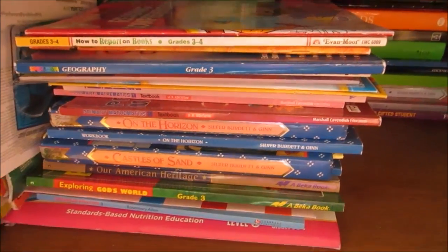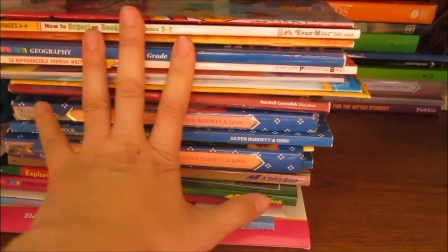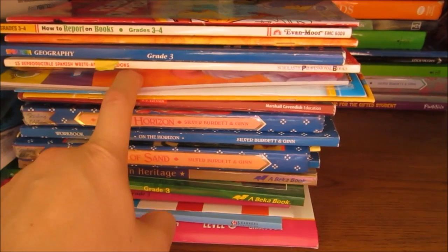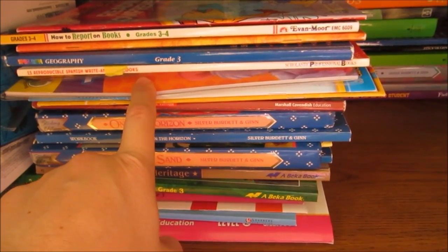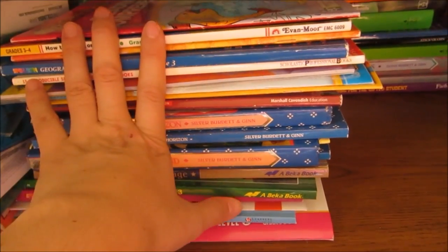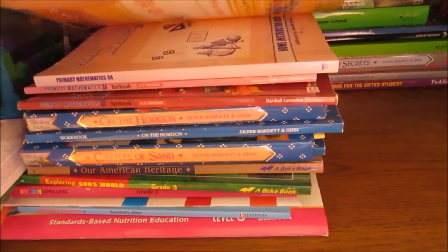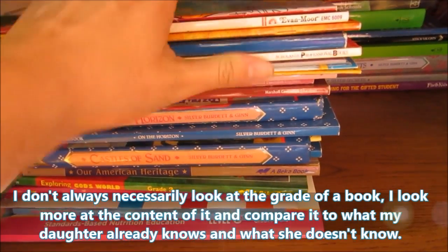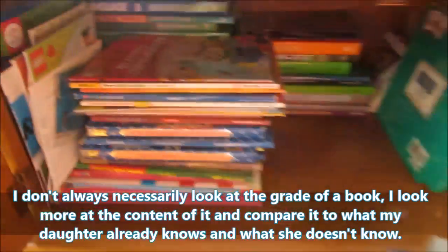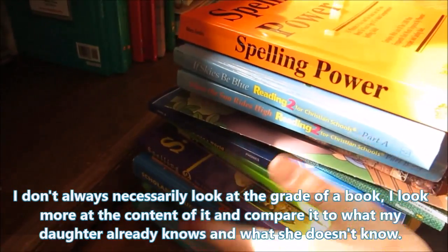All this third grade stuff that I do plan on going through, because there's some things that I'm sure she'll be able to learn this year, and if I wait until next year when she would be officially a third grader, then there might be stuff that she already knows. So I don't really like to do grade by grade. I really like to see what she already learned and what she needs to learn. That's it. So yeah, let me go through all this pile right here and see what we keep and what we don't keep.